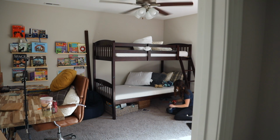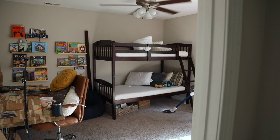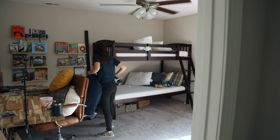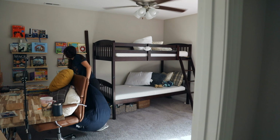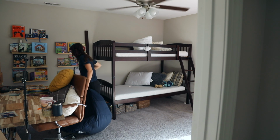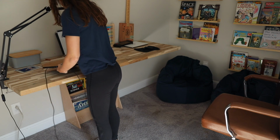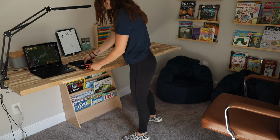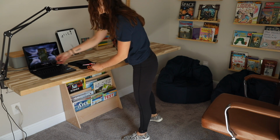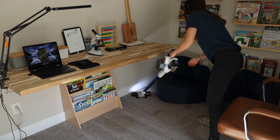I find that if I come in regularly and clean up for them, they do a better job at keeping it clean. So I'm coming in and doing a deep clean for them. My oldest son is a gamer. Him and my husband have a computer game that they like to play together. So he does have a computer on his desk. Byron built this desk for the boys, and they like to play Legos here or do schoolwork here or look through their microscope. And then I'm moving the books around.